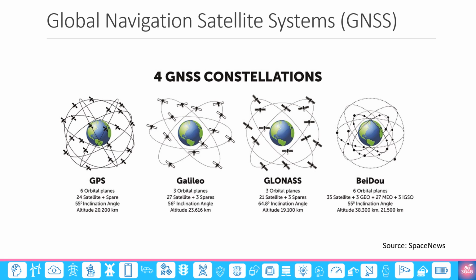Recently, other countries and regions have started to launch their own GNSS constellations. You can see on the screen Galileo from the EU, GLONASS from Russia, and Beidou from China. The accuracy of location can be improved by combining signals from different GNSS constellations.